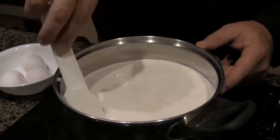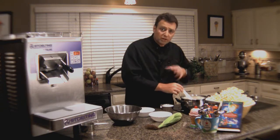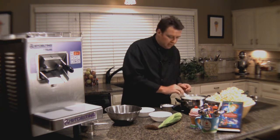Okay, so while this is simmering away in here, and this will probably take about 5 to 8 minutes, you don't want to bring that up to a boil, just a nice little simmer so you've got bubbles in and around the outside of your cream ingredients.